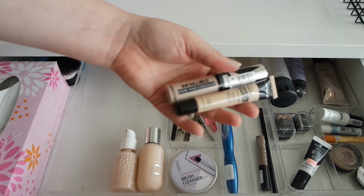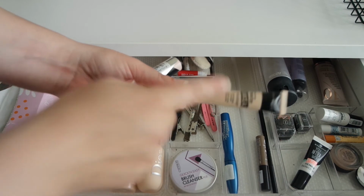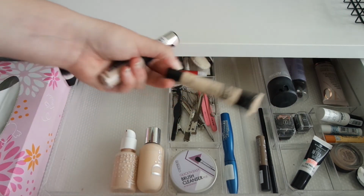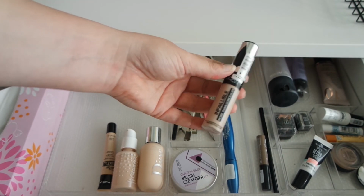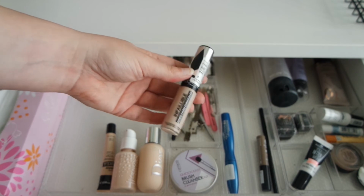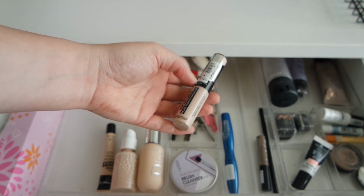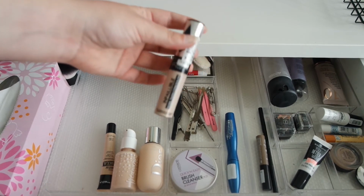The same goes for these concealers. In my ranking concealers video, I said I don't remember what I thought of this, so I need to put it in a Shop My Stash. And the same goes for this. I bought this in March, but I actually ended up not really using it all that much yet, so I don't really have an idea yet how I feel about the L'Oreal Infallible More Than Concealer.